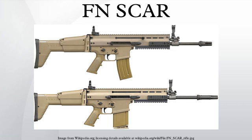FNH USA believes the issue is not whether the SCAR, and specifically the originally contracted Mk-16 variant, is the superior weapon system available today. It has already been proven to be just that, recently passing Milestone C and determined to be operationally effective and operationally suitable for fielding. The issue is whether or not the requirement for a 5.56mm replacement outweighs the numerous other requirements competing for the customer's limited budget. That is a question that will only be determined by the customer.